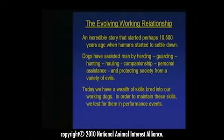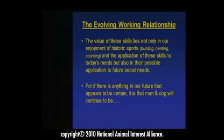So I just find this an incredible story that started perhaps 10,500 years ago when humans started to settle down and use dogs in conjunction with their work. Dogs have assisted man by herding, guarding, hunting, hauling, companionship, personal assistance, and protecting society from a variety of evils. Today we have a wealth of skills that are bred into our working dogs. In order to maintain these skills, we test them in our performance events. The value of these skills lies not only in our enjoyment of the historical sports, but in their application to today's needs, and also in their possible application for future needs.